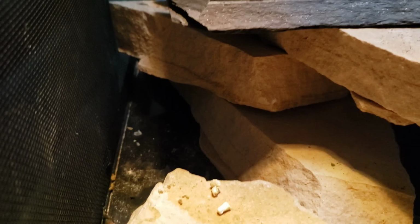So what I did is I put some ledger stone, some slate, and I also have a humid hide in here. I just use a little recycled bin that I get my spring mix in. Put a piece of slate on top. Broke off a piece of the slate so you have a place to go in, so he feels like he's hiding. So if he's shedding or needs some extra moisture, he can go in there. But for the most part, this is a dry species.